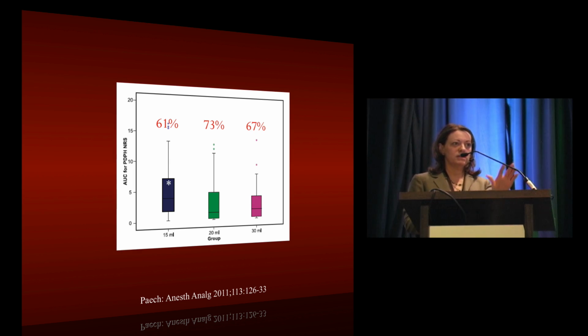There didn't appear to be a difference 20 versus 30, although 30 was not tolerated by a lot of the patients assigned to that group. The authors made the conclusion that probably 20 cc's, at least based on this study, seemed to be adequate.